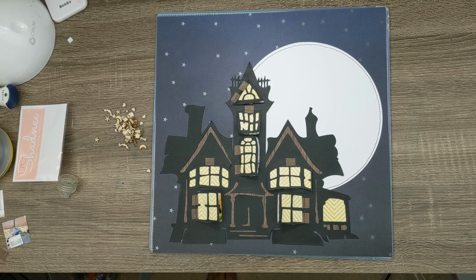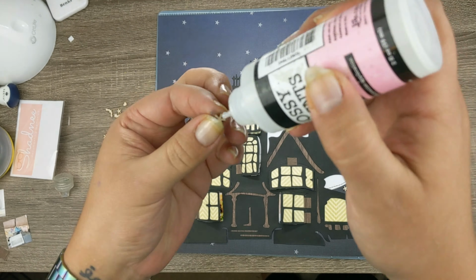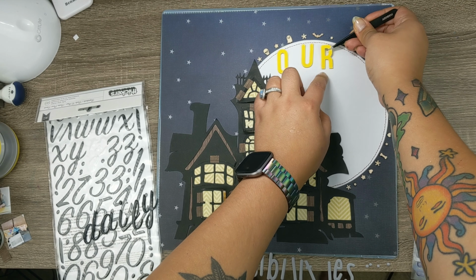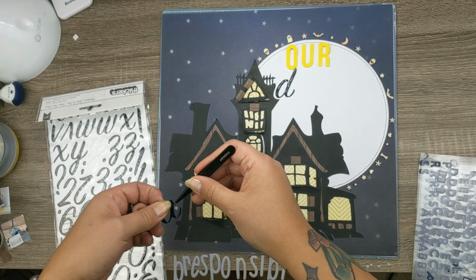These sprinkly bits from Shadnee, you guys, are so cute. I'm going to link them below because they are just so special and tiny, and the level of detail that these have is incredible.